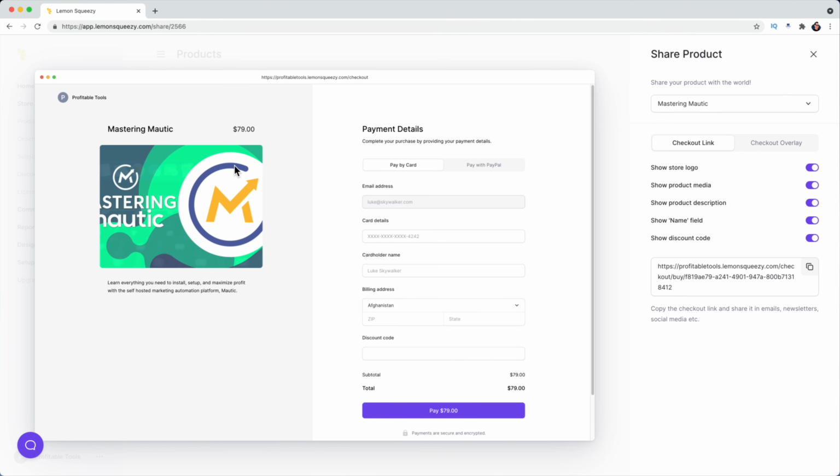I ignored their advice. Of course, if I'm not happy with the look of this checkout page, I can customize it a little bit. I can turn off the store logo, which I actually haven't added yet, so we'll have to do that in a second. We can show the product media. That's going to be the images that we uploaded. Of course, I'm going to want that on.